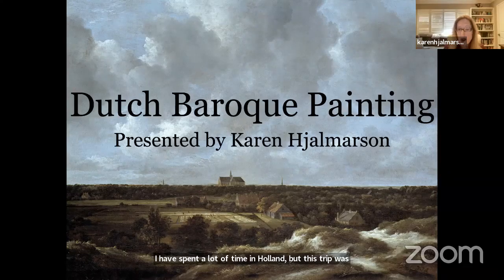What we're looking at here is a painting in the Timken Museum by the great Haarlem landscape painter Jacob van Ruisdael. I'm going to talk a little bit more in depth about this painting, but I just want to show you the city of Haarlem. Haarlem before Amsterdam was actually a very important center for art, culture, etc. But it really was Amsterdam that was the central city.